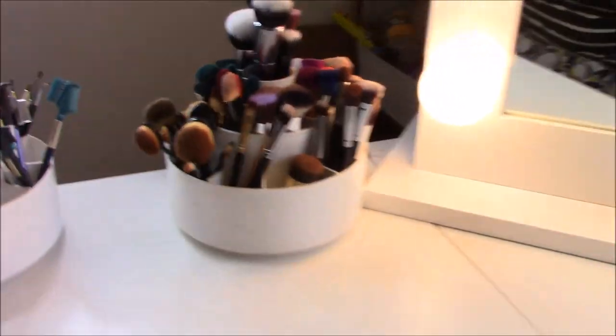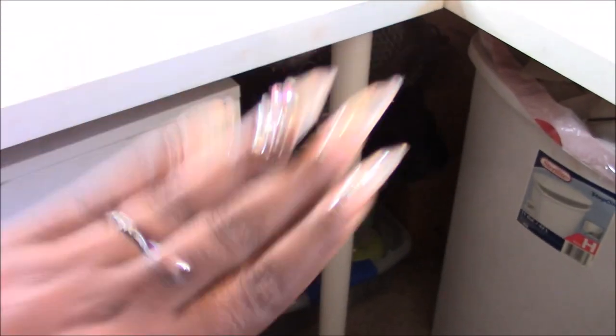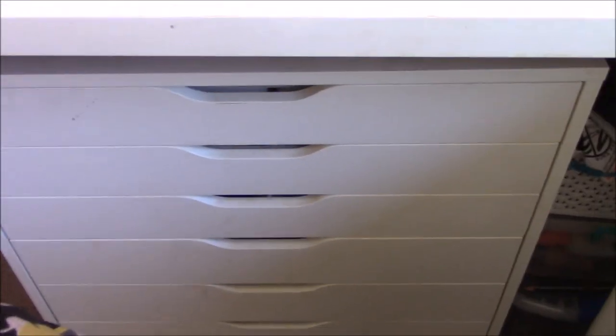Okay? So, I have an IKEA Alex drawer underneath of here that I'm going to go in. I have some hair storage over there. So I'm going to go in that one first, and then we're going to continue to make our way around the setup. So this drawer houses most of my face products, most of them.